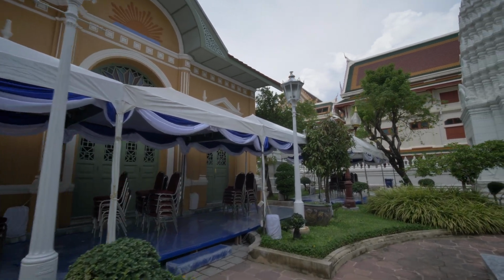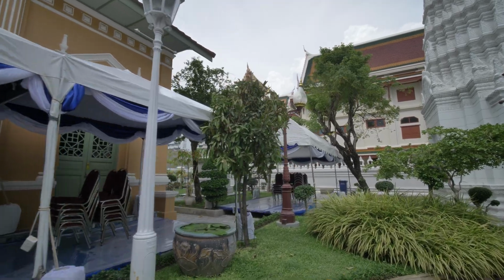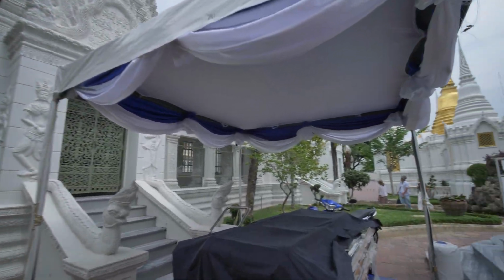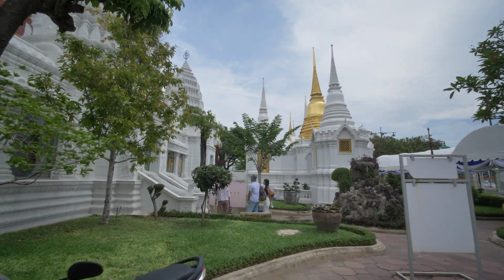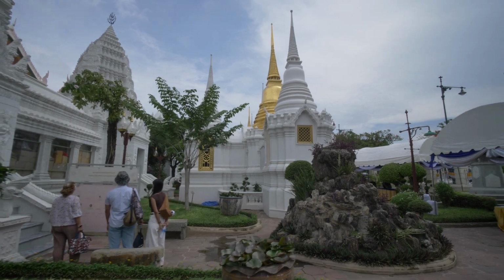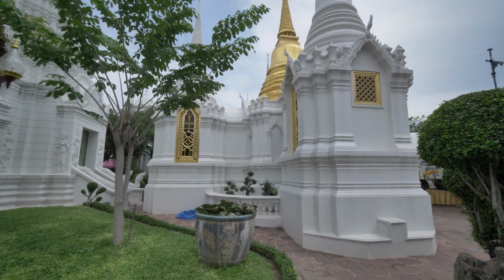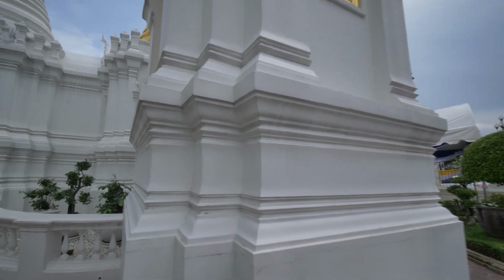Okay, this place looks more like the wedding area, or the area to celebrate something. So might as well I can just take a walk to get into the main entrance and to film the interior a little bit. Okay.